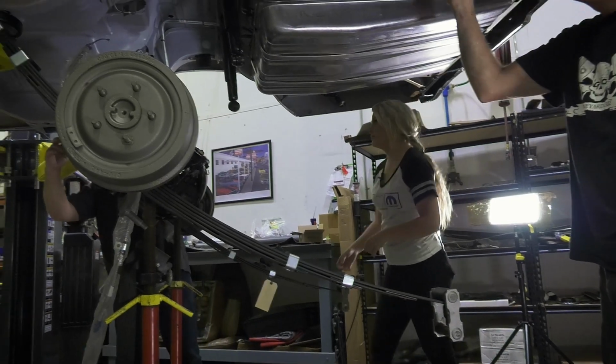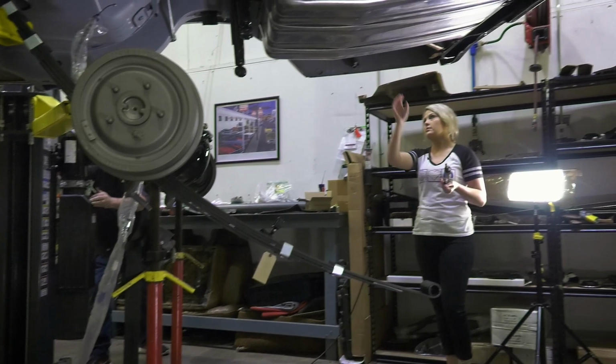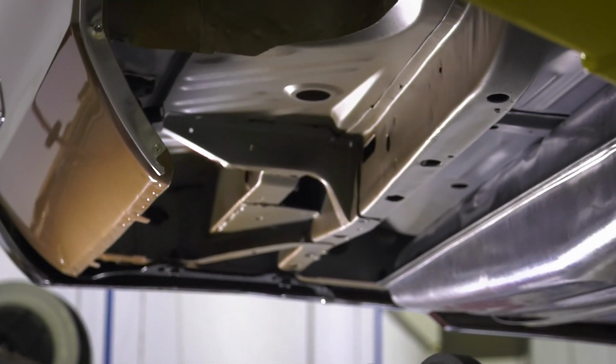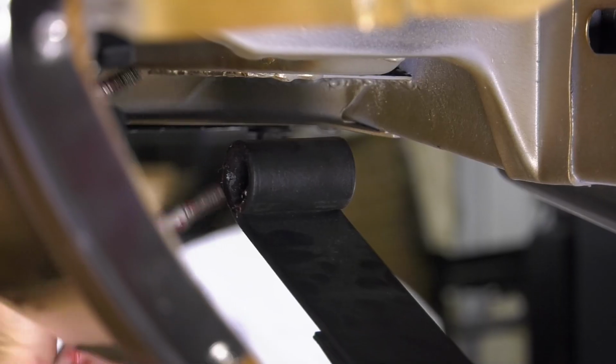Okay, we got those tightened down there. Let's raise it up. I'm gonna lower the car down. Looking good. Going smooth so far, almost out of the woods here. Okay, watch your head. Going up. Move the lock. Yep, game time. Oh gosh, this makes me nervous. Good. Right there. Pretty darn close.